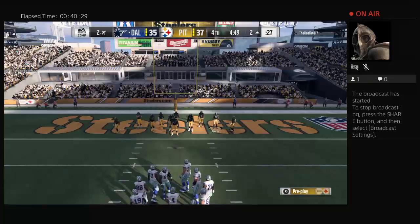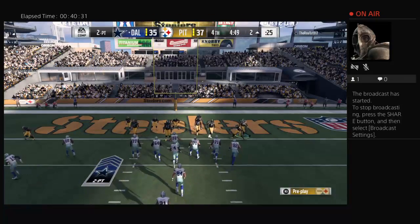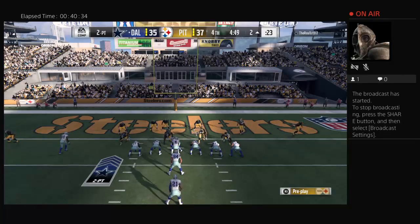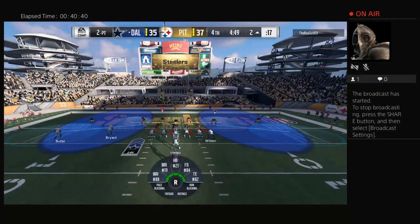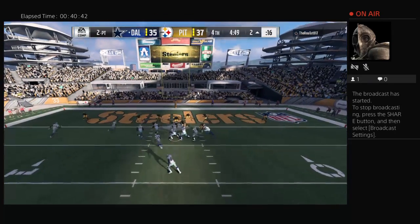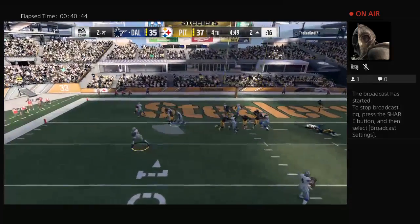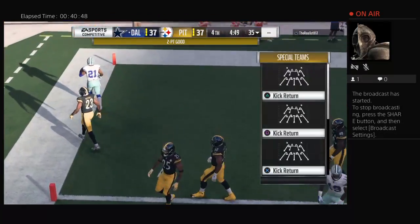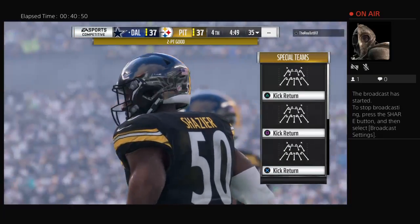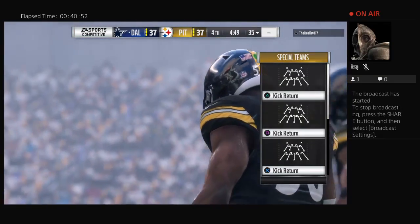All right, now a big 2-point conversion attempt still to come. They'll try and run it in. And he will get into the end zone for 2. And this game now tied here in the 4th.